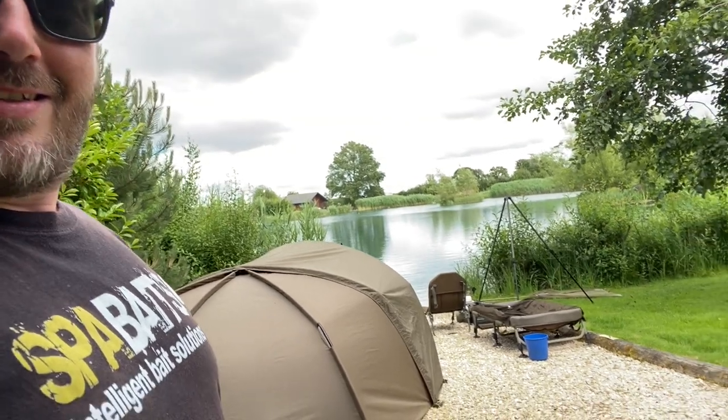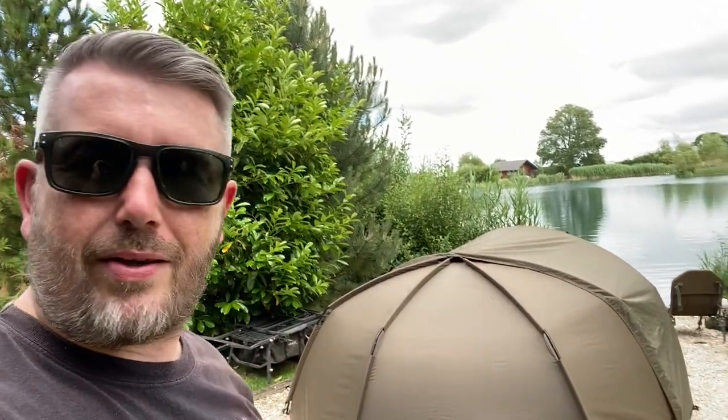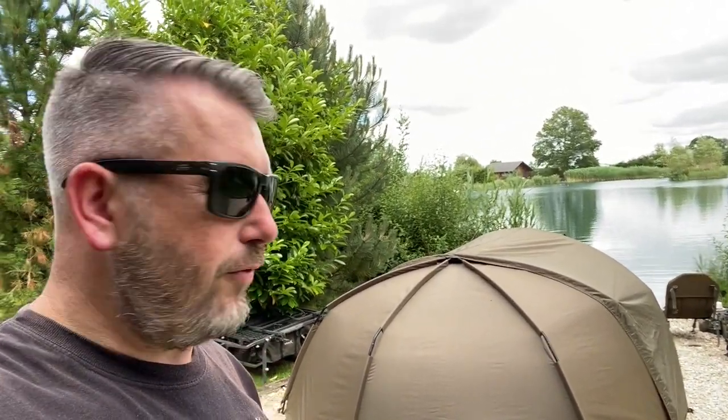As you can see from the title and the intro, join me on this magnificent venue, Blackthorn Fishery in Oswestry Street. It is an absolutely stunning venue, really is beautiful. There's my swim for the next 3 nights. I'm a happy boy. Got me some cider, got some nice weather, and yeah, we're going to try and winkle a few fish out.